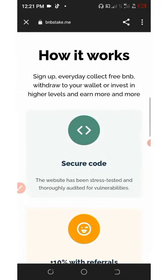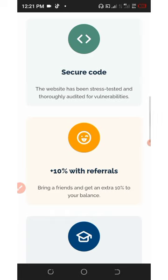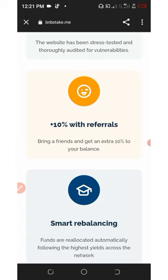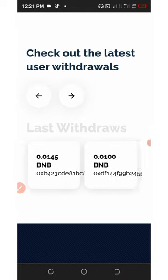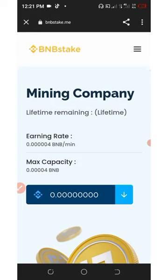And you can also decide to reinvest the BNB you earn so far and earn even higher than what you are earning over here, okay? The best thing here is that they also have free referral earning commissions, and right here you can earn up to 10% of whatever your referrals earn from this platform. If you check out right here, you can see that people are cashing out on a daily basis from this platform, and you can see this is the withdrawal proof over here. So right now I'm going to go into my dashboard and see how to do that.